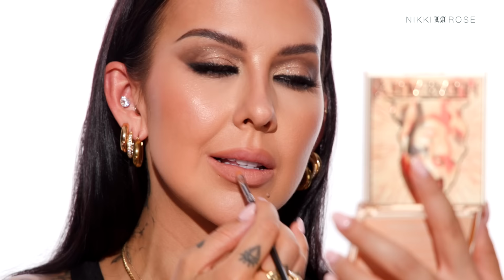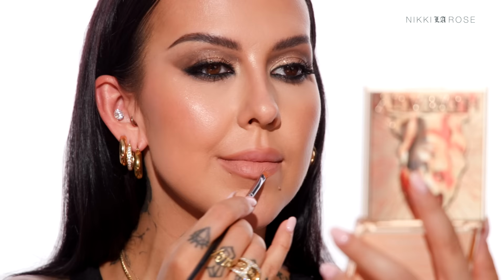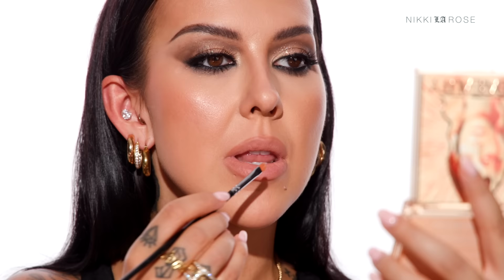So the next shade is a matte lipstick. This is from Huda Beauty. It's in the shade Anniversary, and it's a great classic nude. And I love Huda Beauty's matte lipstick formulas, they're such a great formula. They're long lasting. She's got some incredible shades. So once again, that's Huda Beauty matte lipstick in Anniversary.